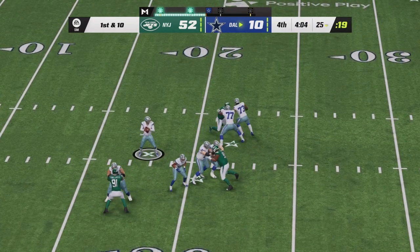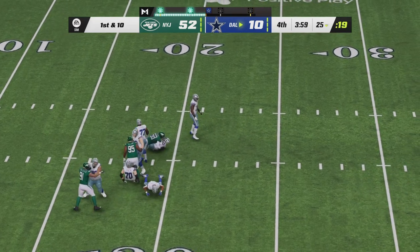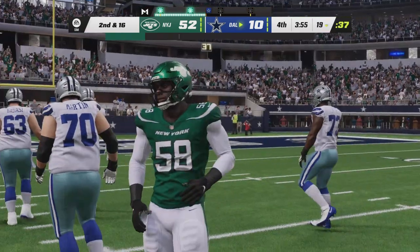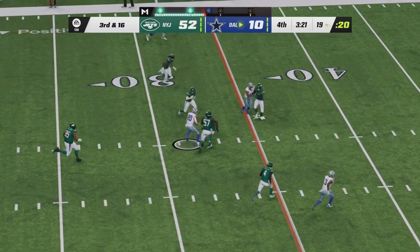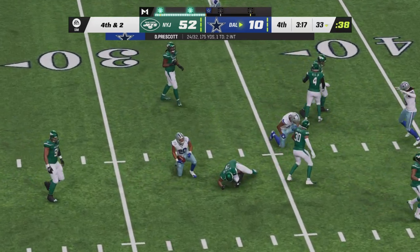He'll look to throw. And he will go down outside of the pocket for a sack. Tried to get away, but could not. This is third and 16. They'll drop this underneath to Pollard. And he's going to be taken down here, still a couple yards short of the first.